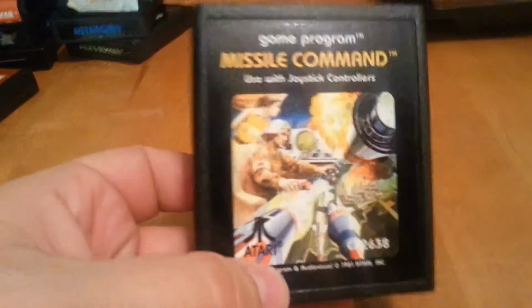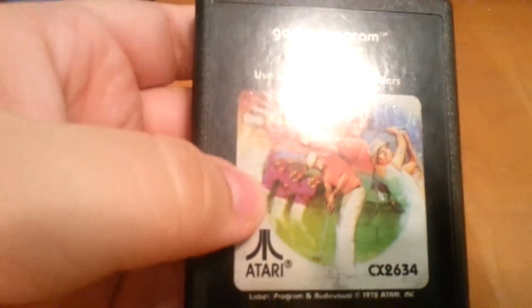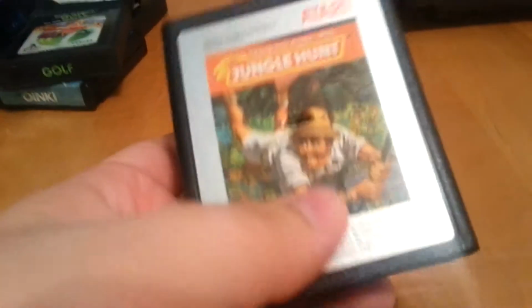Here's Star Raiders. Skyjinx. Stampede. Missile Command, a classic, and actually in pretty good shape too. Oink. I'm guessing it's pig related, but I haven't played. There's Golf. If you ever tried to play that game, you know how terrible it is. I'm sure someone likes it.